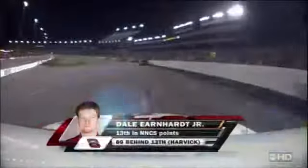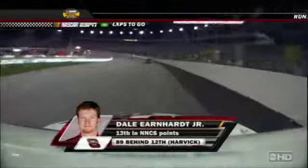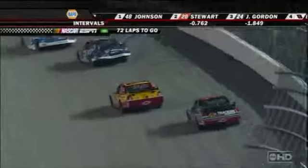Dale Earnhardt Jr. in 4th position. He is now 89 points back. He's still got a shot, folks, but he needs to have some help by something happening to Kevin Harvick. And Harvick now sitting solidly in 13th and running right in front of the 1 car of Martin Truex.